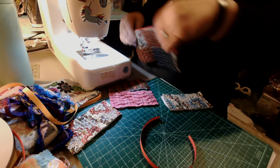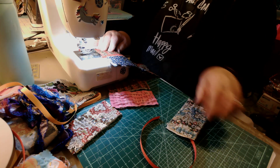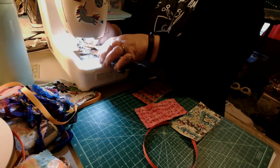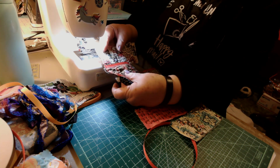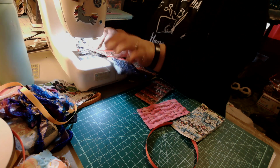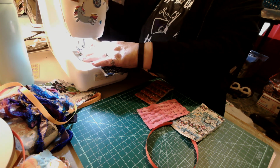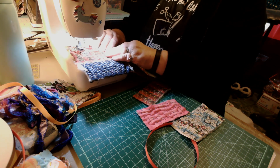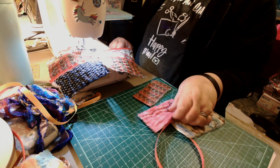Oh, wait a minute, what am I doing? No, I want to do this side, because this side will be the edge, which is going to get sewed. I don't need ribbon on the outside perimeters of this. Okay, so we're going to go here, and we'll put this other piece right there. Actually, what I'm doing is butting it up to that other back piece, but I don't want to overlap it any, because then it'll not be wide enough. I want it to be wide enough. And then we need this piece.